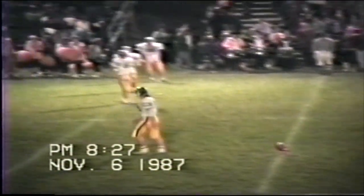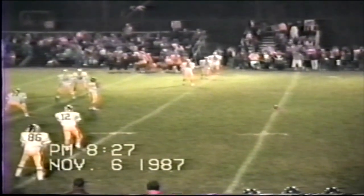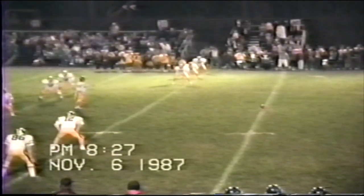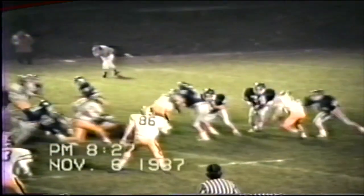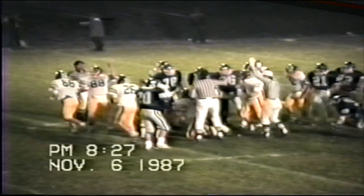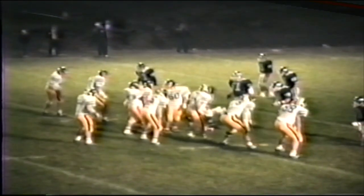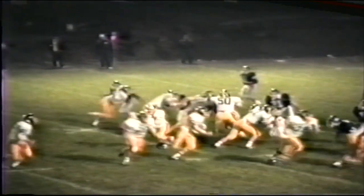Pitt Stadium. Number 42. Dixon the Pitt Moore. Stadium. For the Tigers, the ball's on the 34-yard line. Quarterback number 10, Shane Wheaton.